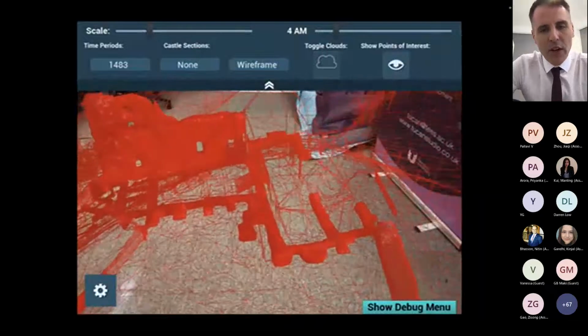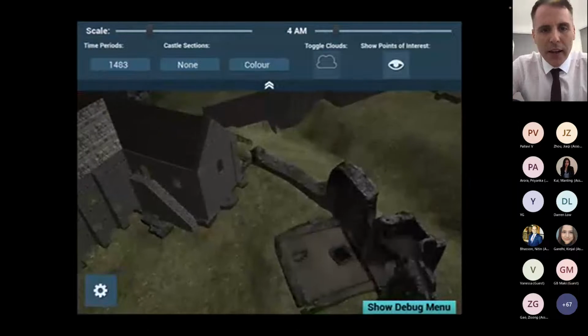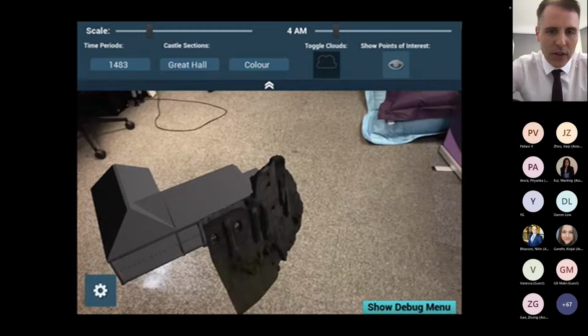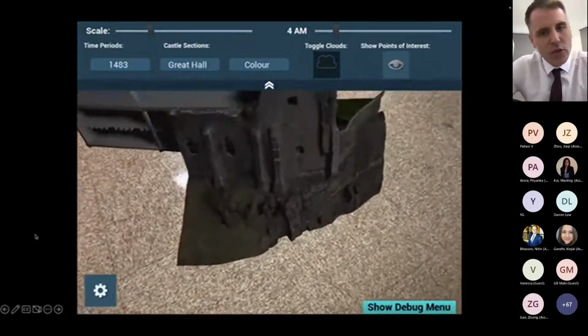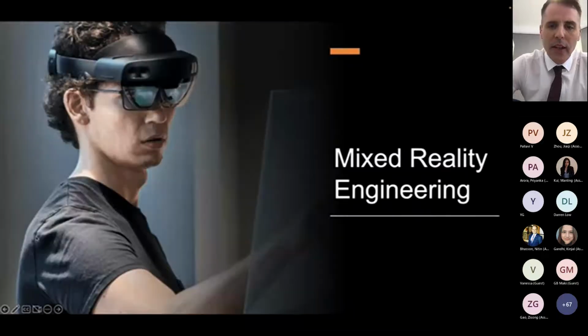And this here is just demonstrating how the model has been built. Using wireframe technology, we then apply looks to it. We put things like textures onto it, so you can see the brickwork there, for example, and we build up the model slowly. But this can be applied in virtual reality, in augmented reality, and in extended reality.